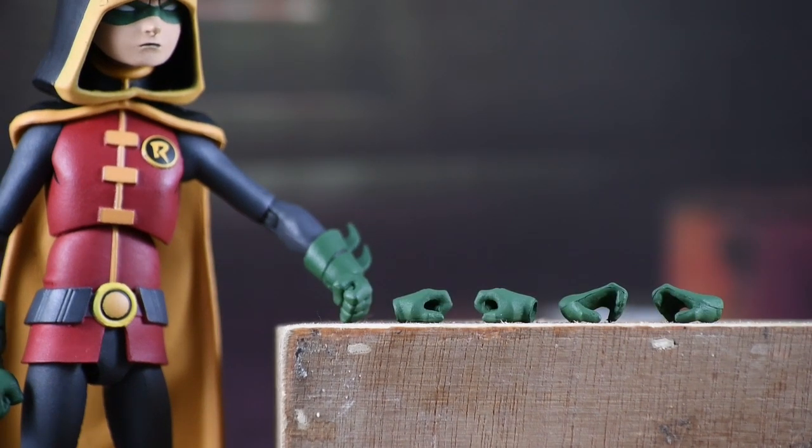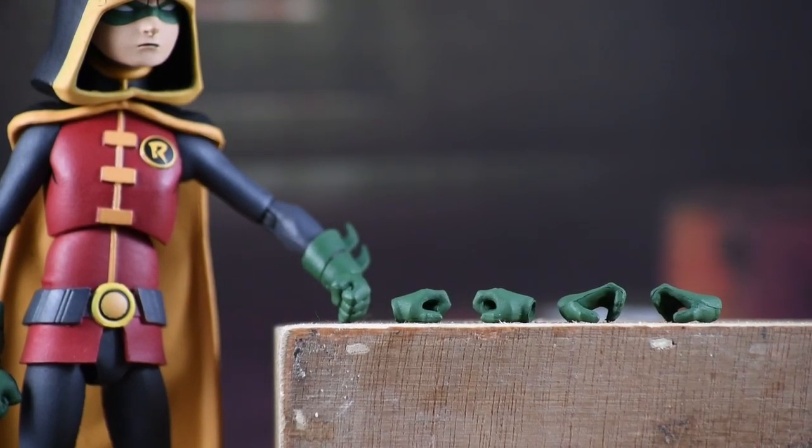And just like all the other figures, you do get multiple pairs of hands. You can see he does have the fisted hands that come on the figure in the box. Then you have some tighter gripping hands, and then you have a little bit more open gripping hands.